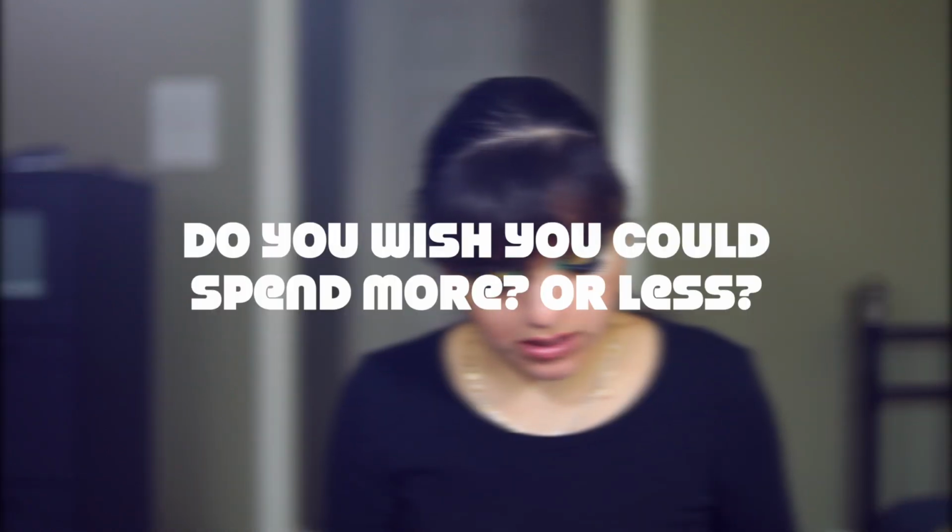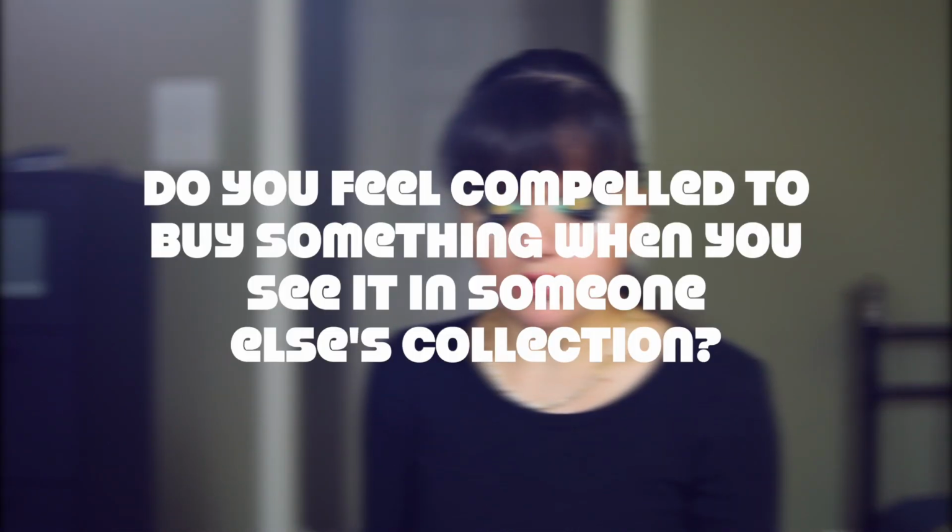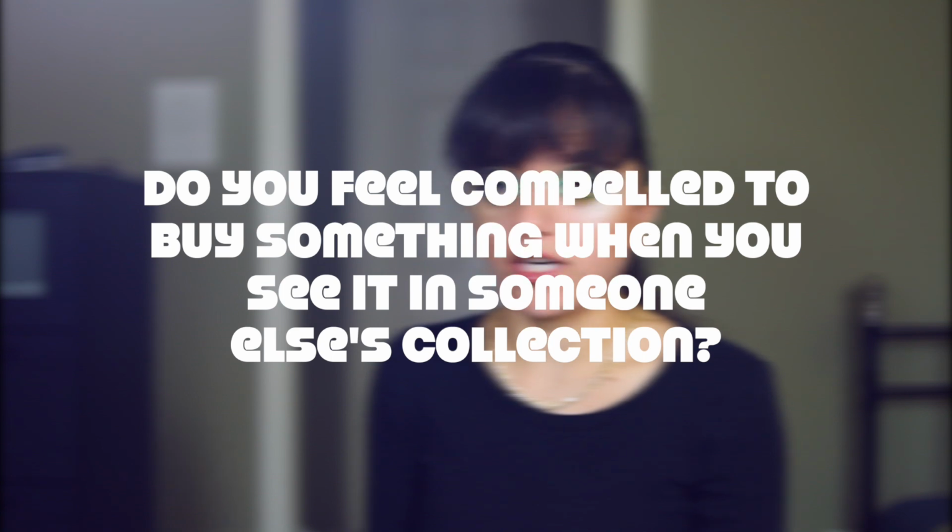Do you wish you could spend more or less? I'm spending enough so I can get that novelty factor, so it can be fun, so I can still treat myself. But at the same time, I'm not spending so much that I look at my credit card bill and I feel guilty about it.